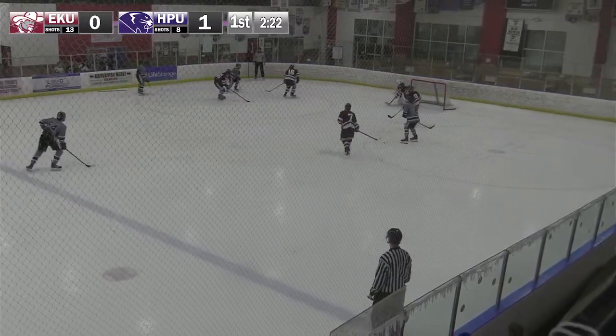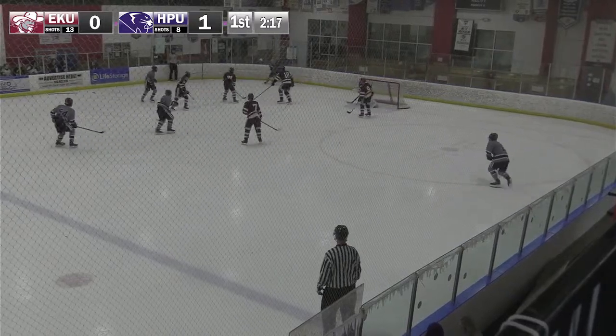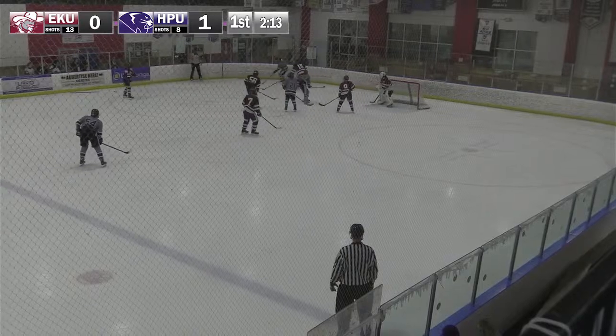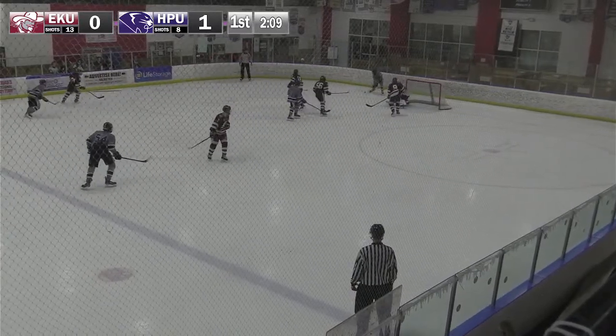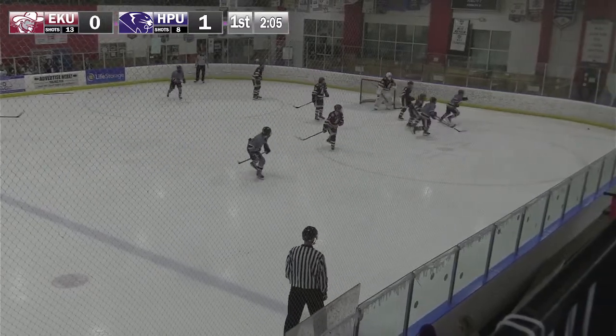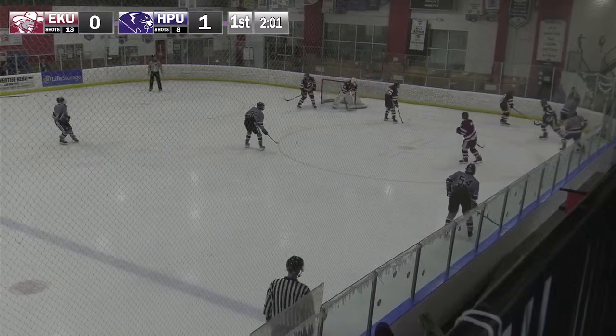And here comes a great move there by Gorski, but nobody was home. Gorski takes it back up to Brown. Brown down to Gorski. Great little puck movement here by these two. Gorski settling it down over to Brown. Brown back up to Gorski. His wrist shot, no good, as it went above the net, but the Panthers hold on.